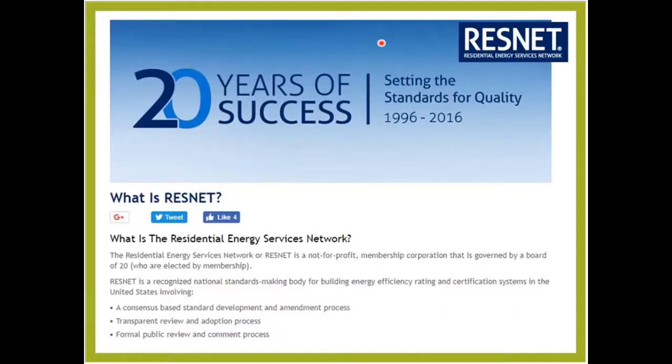This program is delivered by the Residential Energy Service Network. And so that is a nonprofit that is set up to manage this program on behalf of the Environmental Protection Agency. And it has been around for 21 years now. So very successful program. And they develop all the standards. They have a consensus-based review. They're very transparent in their adoption of the program, and they have membership involved in it, and so it's definitely an open program that people can get involved in and help influence if they want to see it improve.